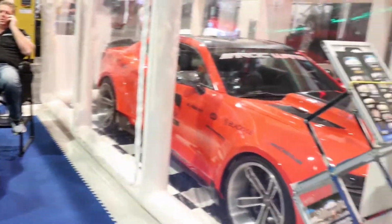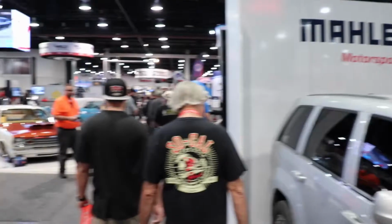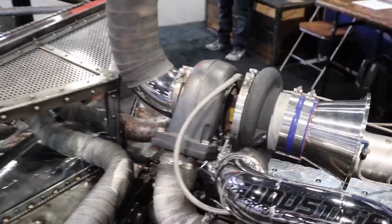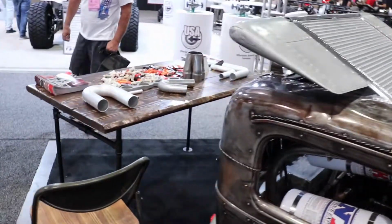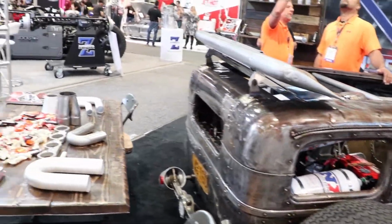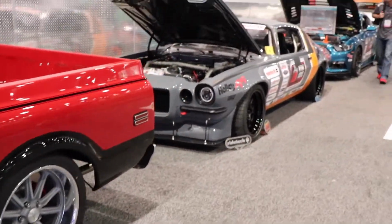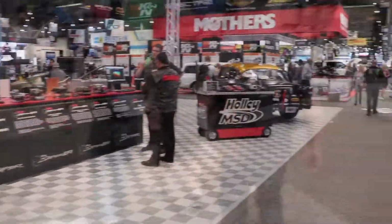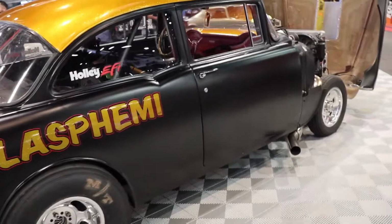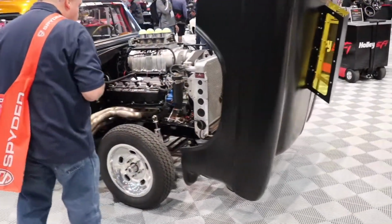Miami Motorsports. Look at that, guys. That is one tiny turbo. Just kidding. Oh, this is wicked. This is Finnegan's car right here, the famous Blasphemy. Oh man, that'll be sick if I run into Finnegan right now.